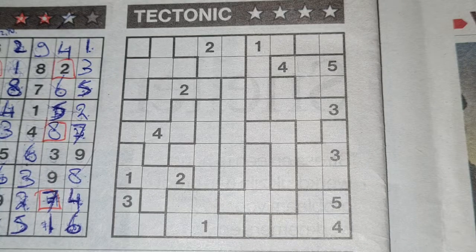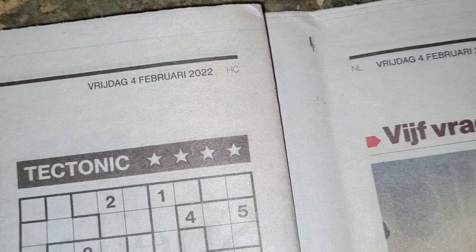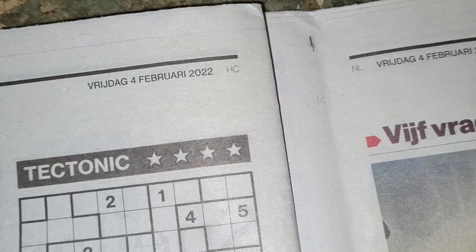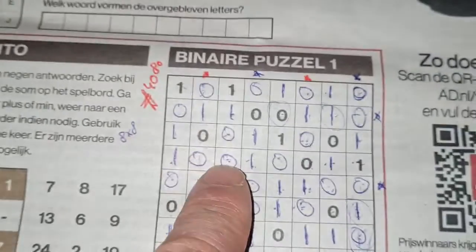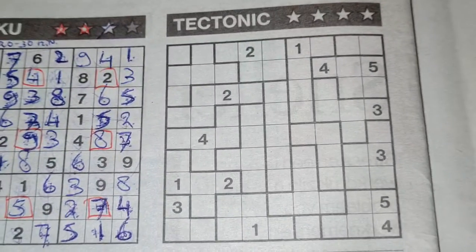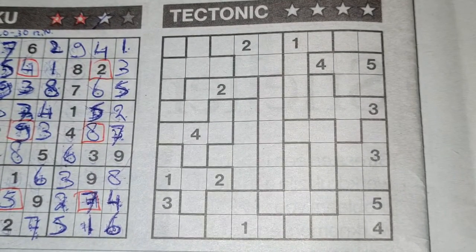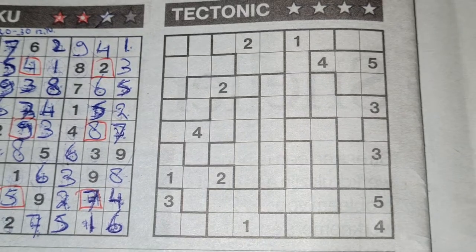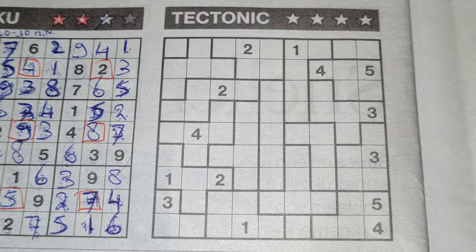Hi guys, welcome back with the third and last puzzle in this additional of today's newspaper of Friday, February the 4th, 2022. In this additional, I've already solved two puzzles, the Sudoku with three stars and the binary, and one puzzle is left, the Tectonic with four stars. I only do half of the puzzles in this additional, otherwise it's too much for me, time consuming. So let's get started with the last puzzle, the Tectonic with four stars.